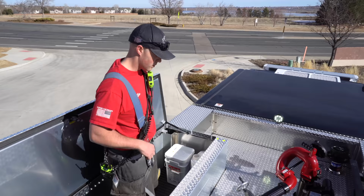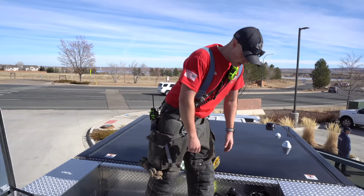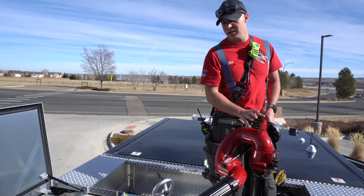So we move over here, you can see the water fill and the foam tank fill. As well as our master stream, which is actually electronically controlled, which is pretty cool. We use this to attack large fires or for defensive fire operations. We can use that as well.